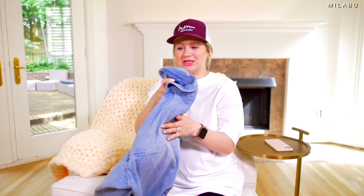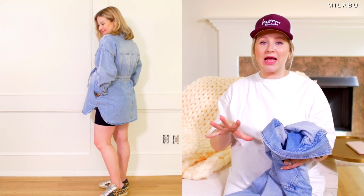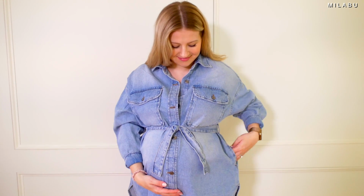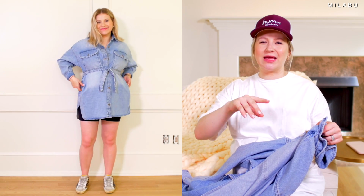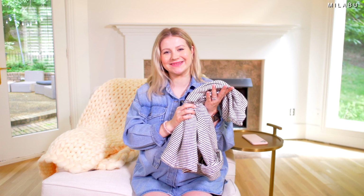This one, again, ASOS. Guys, ASOS, they're just so good. They have so many good inexpensive options. But this one I really like with biker shorts, especially for the summertime. I like the fact that it comes with its own little belt. It really accentuates the belly and it's super comfortable. Again, I can wear this after I have the baby because it buttons up. So I wear this kind of like a really oversized shirt, or kind of like a jacket slash dress.